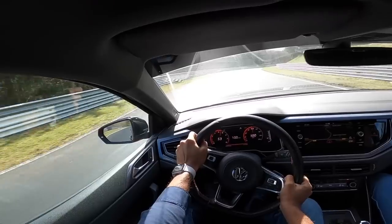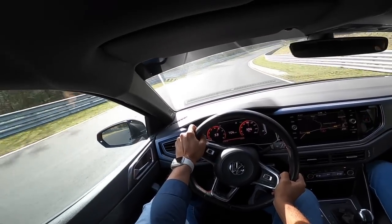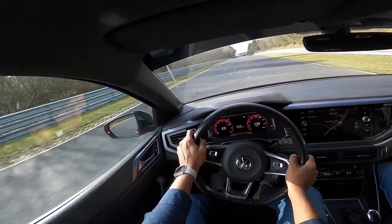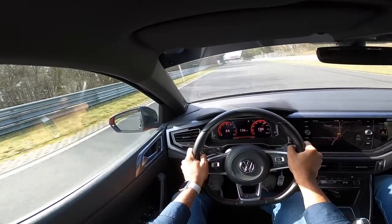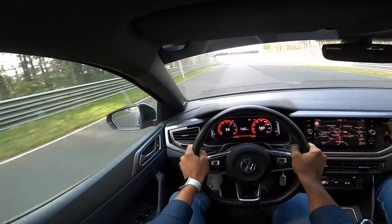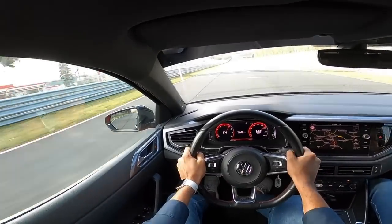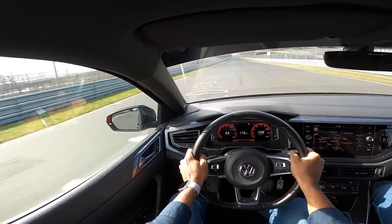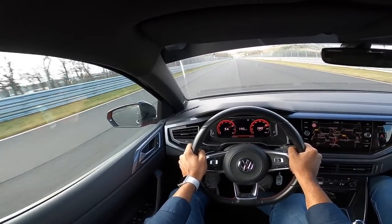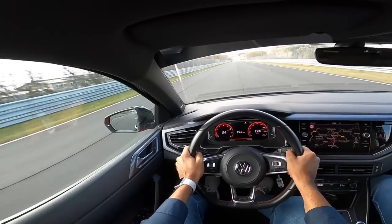And thankfully we have good weather, unlike when we were driving the McLaren 720S when it was snowing. Today it's hot, it's nice, and that is one of the reasons why we are able to get hard onto the throttle. But this one we drive, there's no problem whatsoever. Now this is a nice straight, see the Polo pull hard and fast, and we are doing 175 kilometers per hour. A little bit of movement, ride quality is not the best as such, and are we going to do 200?